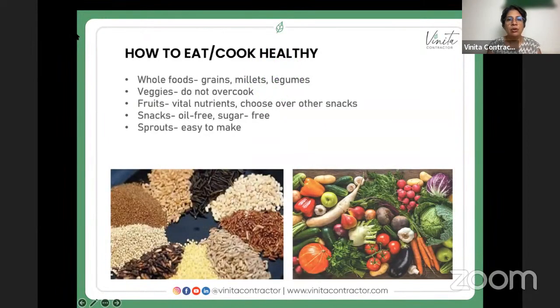So how do you eat or cook healthy? I've mentioned all this. Veggies, do not overcook. Fruits, use as a substitute over other snacks in the evening. Try and make oil-free, sugar-free snacks, because that's the time most people tend to make bad choices, at 4 or 5. After this webinar, or probably during the webinar if you're eating, just check what you're eating. Is it nutritious? Is it oil-free? Is it sugar-free? Is it salt? Not overdoing the salt at this time. And incorporate sprouts, because they are very good from a nutrition standpoint, very high in fiber and very easy to make.